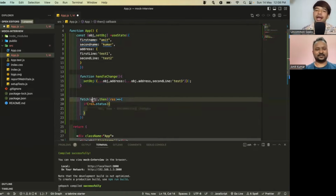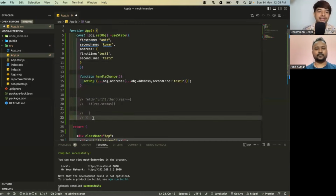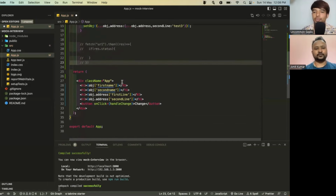Okay, yeah. Amit, now can you write the polyfill for array.map method? You know how to write a polyfill, right? You can just create one file here, like something.js, and you can try writing a polyfill for array.map. Okay, sure.